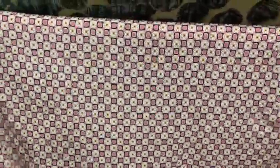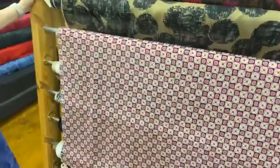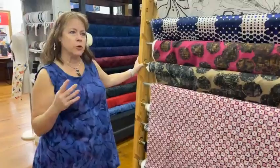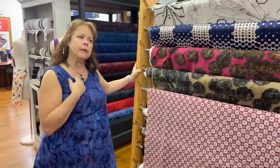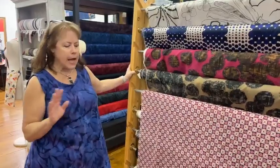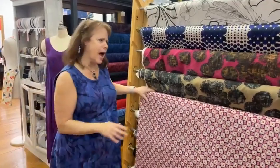But you know what I love about this is a really classy looking pink. This is one of those fabrics that when somebody comes into the room in this, you're thinking, oh, I'll bet they're a very professional, very put together person. Yes. This is that kind of fabric. So how cool is that?